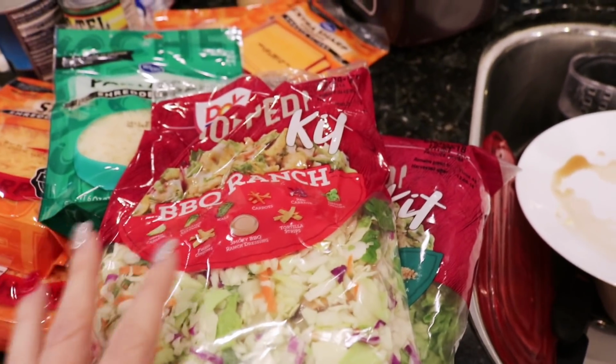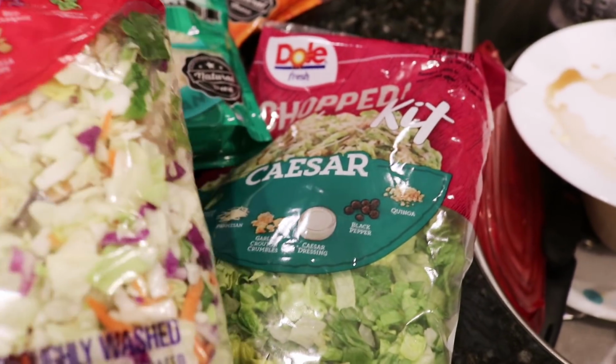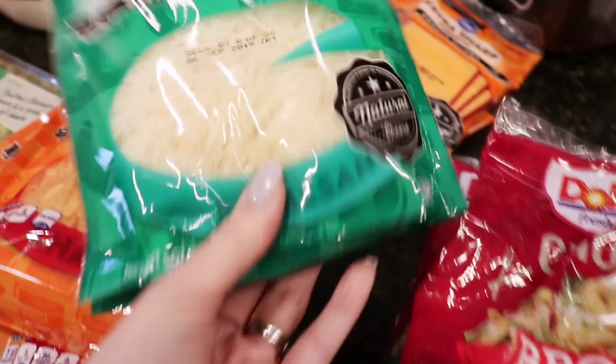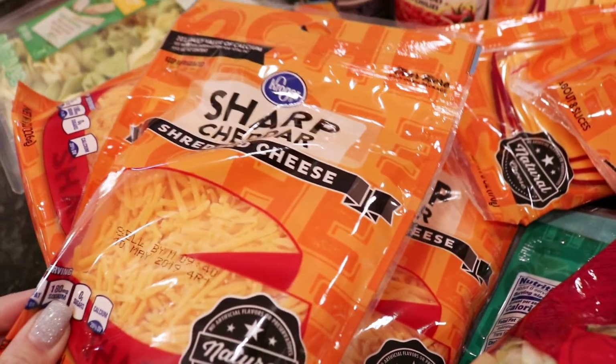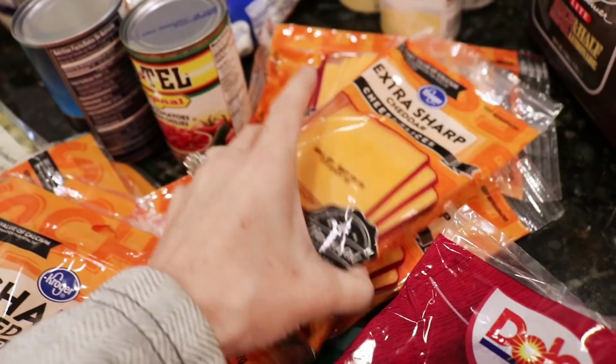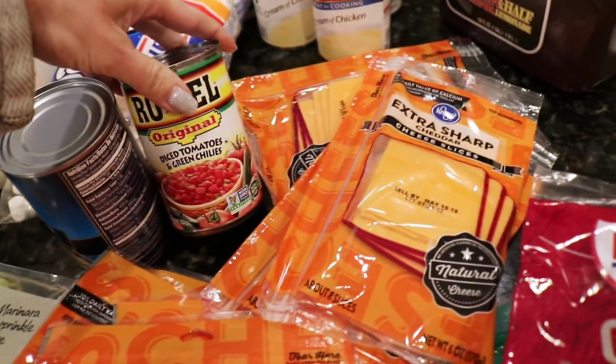Here, the salad is back, all is well. We got some barbecue ranch and a Caesar salad for Italian night. Got some more Parmesan for our pizzas and stuff. A bunch of shredded cheddar for some recipes and just some sandwich cheese. We like the cheddar. We still have a bunch of Swiss, so we're good there.